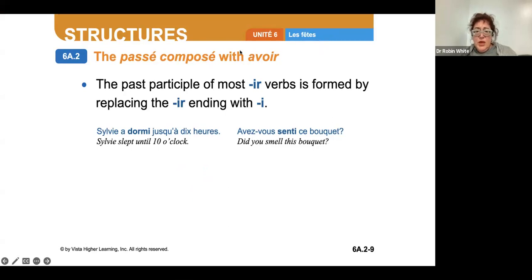Avez-vous senti ce bouquet? Let's do one with finir. J'ai fini ma leçon. Par exemple, j'ai fini ma leçon. I finished.